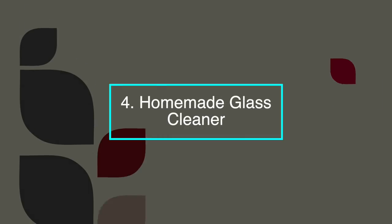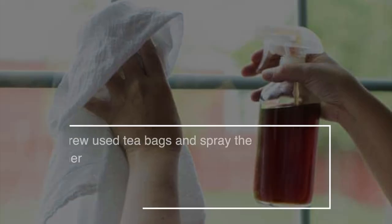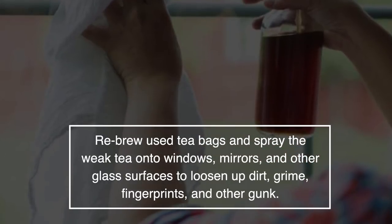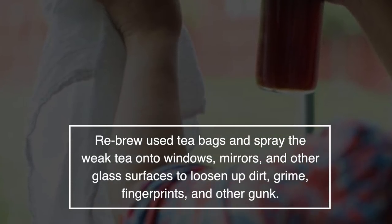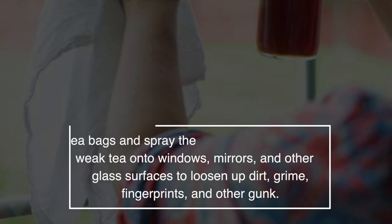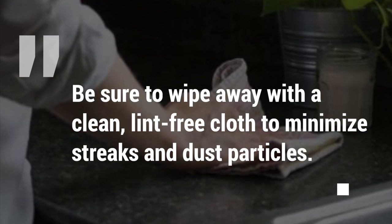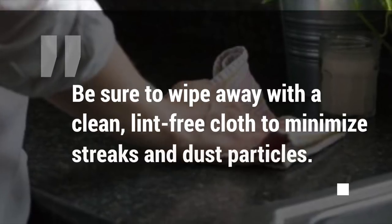Number 4, homemade glass cleaner. Rebrew used tea bags and spray the weak tea onto the windows, mirrors and other glass surfaces to loosen up dirt, grime and fingerprints and other gunk. Be sure to wipe away with a clean, lint-free cloth to minimize streaks and dust particles.